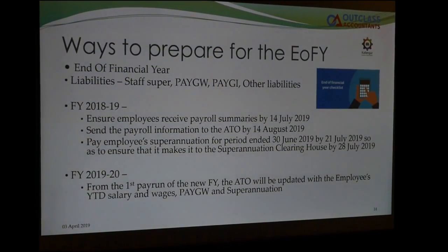So what can we do to prepare for the end of financial year? Some of this information came from the last presentation, but it's basically check your staff super, check your pay-as-you-go withholdings, pay-as-you-go instalments and other liabilities. Make sure they're all right. So if you're due to pay money, make sure you try and get that done before the end of the financial year and you go to your accountant.